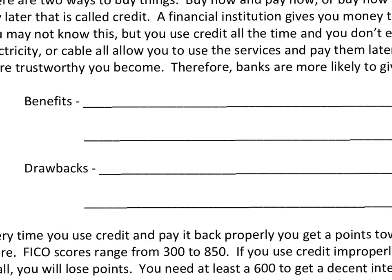So there are benefits to using credit. It can, again, build your credit score, and you can have things right away.